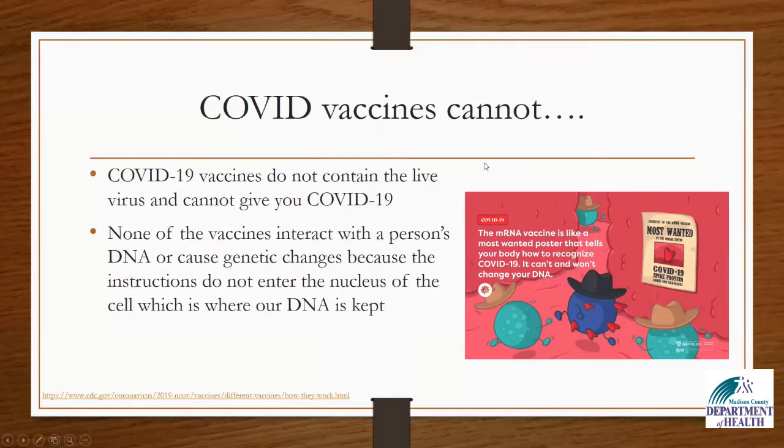COVID-19 vaccines cannot give you COVID-19 because they do not contain the live virus. And none of these vaccines interact with a person's DNA or cause genetic changes because the instructions do not enter the nucleus of the cell where our DNA is kept. So even though before we talked about how that material may go into cells, it doesn't go into the nucleus of cells where the DNA is.